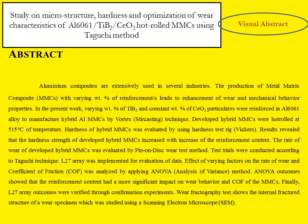The mechanical property, hardness, was evaluated using Vickers hardness test equipment. The wear behavior of the developed hybrid metal matrix composites was evaluated using pin on disc wear test equipment. Here, the Taguchi technique was implemented for the evaluation of wear behavior using an L27 orthogonal array. Wear fractography tests were conducted to study the internal fracture surface of the specimens.